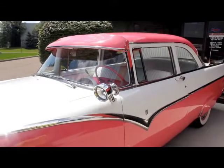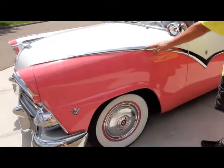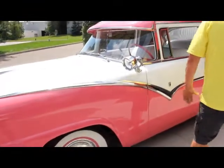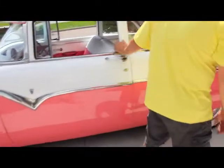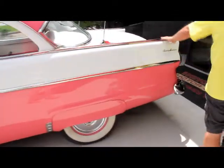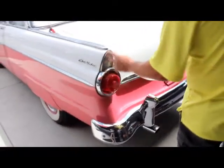Good looking car here. We've got the spotlight with the mirror on the back. All the stainless is in real nice shape. There's a couple little dings in it. I love the visor on this car. The visor looks great. The doors operate real nice. Beautiful interior in this thing. Paint looks good. All my stainless back here is in good shape. There's a tiny bit of wear here. Looks like those are all original.